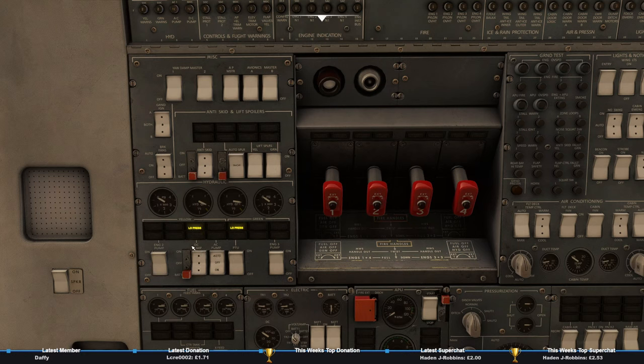Left axis X plus. Doesn't matter. It keeps extending on its own though. Look, completely on its own. So something's triggering this to extend on its own.